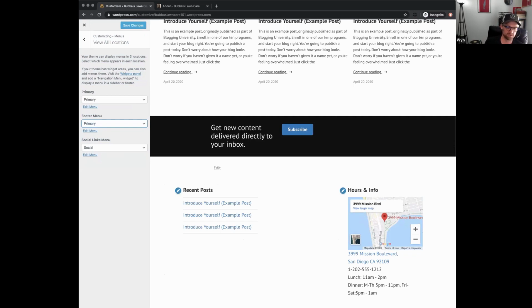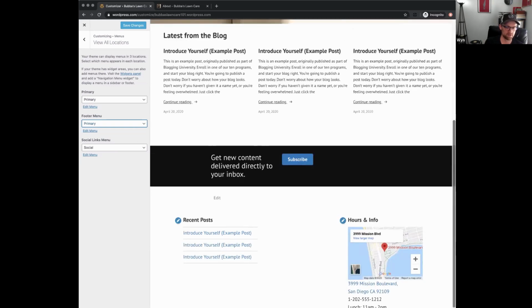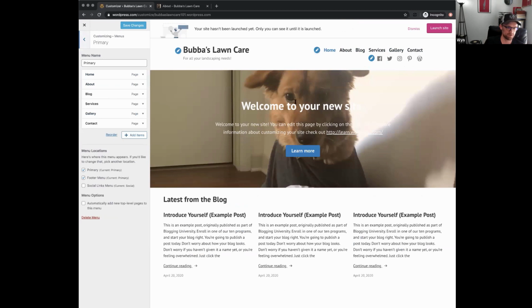This can be helpful for some pages that you don't necessarily want in your primary menu, but you might want them down here. I see this being used when people have a privacy policy or an affiliate notice. They'll add a link to their privacy policy down here because they don't want it taking up space here. Then you'll click into each menu. So this is our primary. This is where we'll come to make any changes to this menu item here. You can click and drag to rearrange things or click reorder.